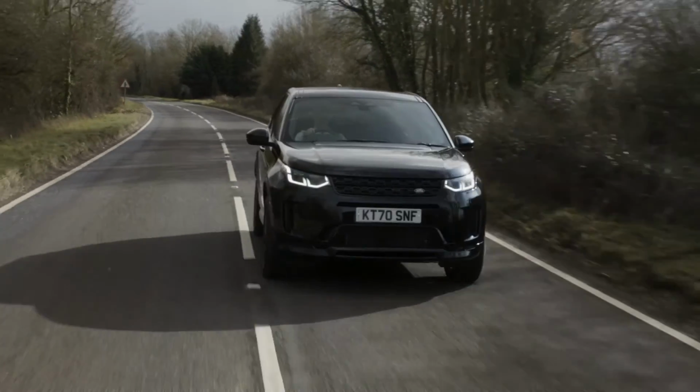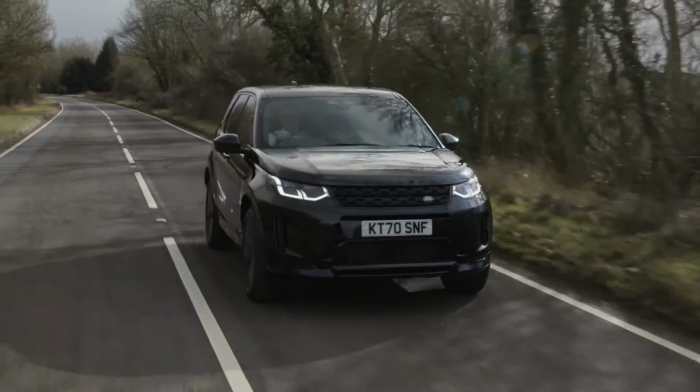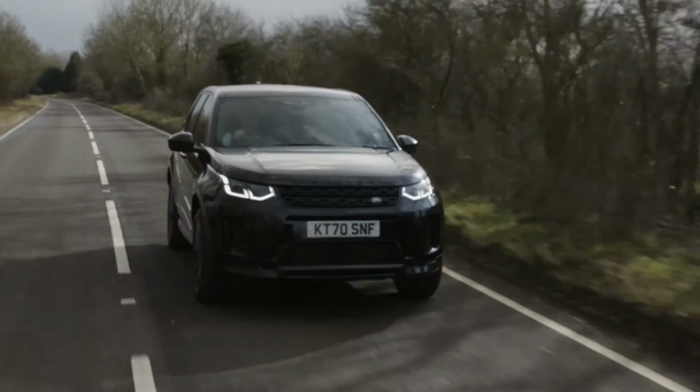In many ways, the best compliment I can pay it is it drives just like a Discovery Sport. And Land Rover put a great deal of effort into preserving the underlying character of each car.